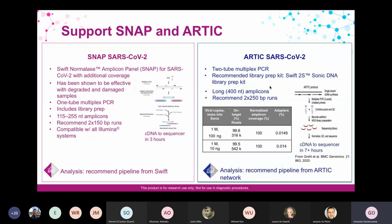As I said, we are now part of the IDT family, and IDT has the ARTIC SARS-CoV-2 amplicon tubes that some of you may be using in the lab. The difference from Swift is that this uses long-range PCR of up to 400 nucleotides, and then you do the sequencing 2 by 250. The important addition to this ARTIC protocol is that Swift historically had whole genome sequencing library prep, called Swift 2S Sonic and Turbo libraries.